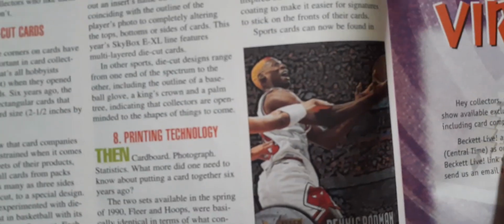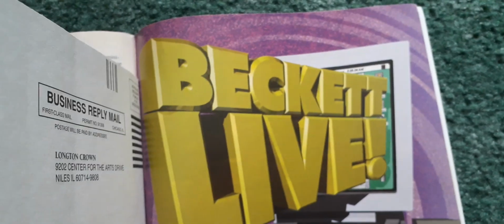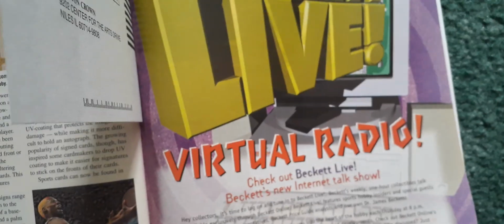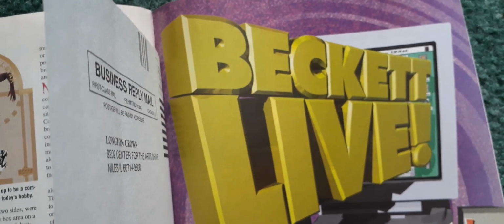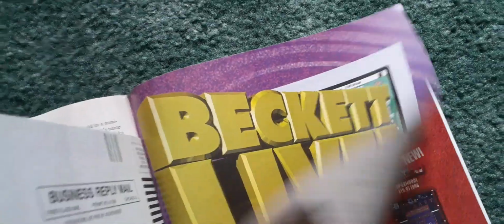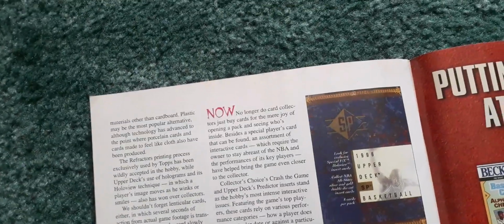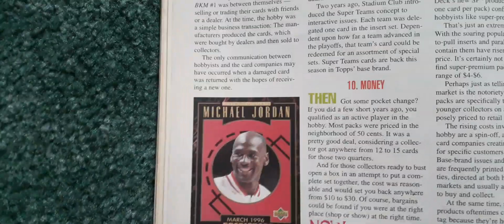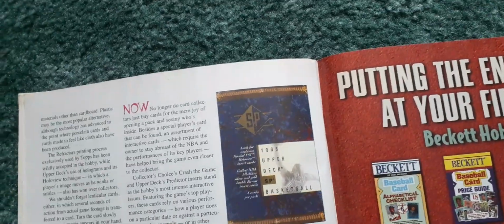Die-cut Shaq, Rodman, the yellow and red hair in the middle, Fleer Metal, Beckett Live, virtual radio. So Beckett.com. You know what? They should have done more with online, and they could have been bigger. Don't know why Beckett didn't, the company just kind of fell apart when Dr. James Beckett sold it.